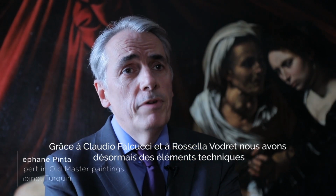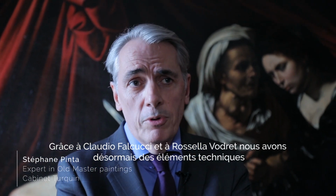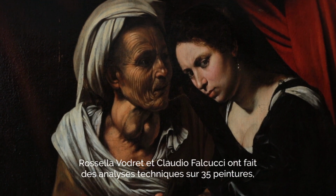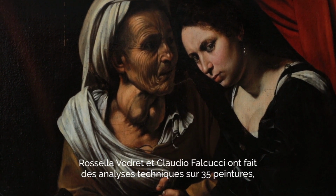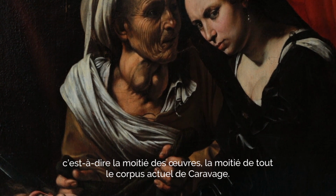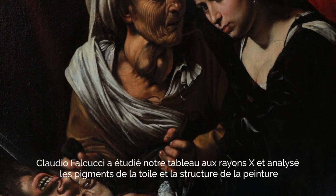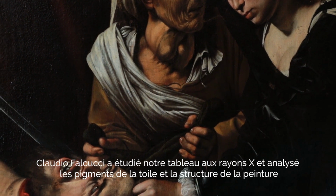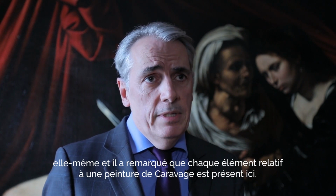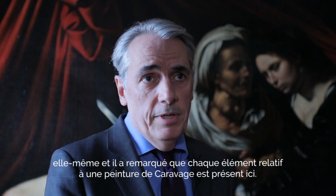Thanks to Claudio Falcucci and José Vaudrey, we now have very strong technical elements in favor of the attribution to Caravaggio. José Vaudrey and Claudio Falcucci made a technical analysis on 35 paintings. That is half of the whole corpus of Caravaggio today. Claudio Falcucci made X-rays and analysis of the pigments, of the canvas, of the structure of the painting itself. And he remarked that every element of a painting by Caravaggio is present here.